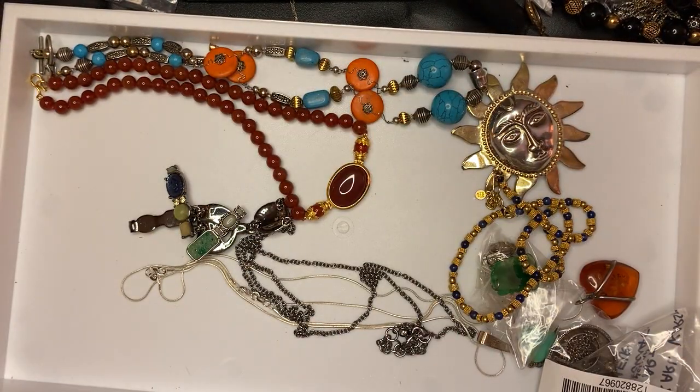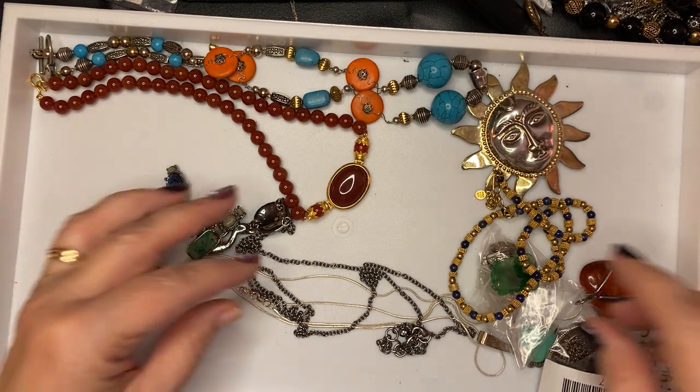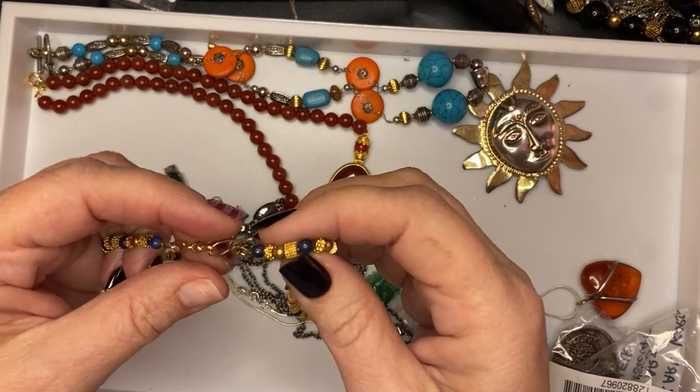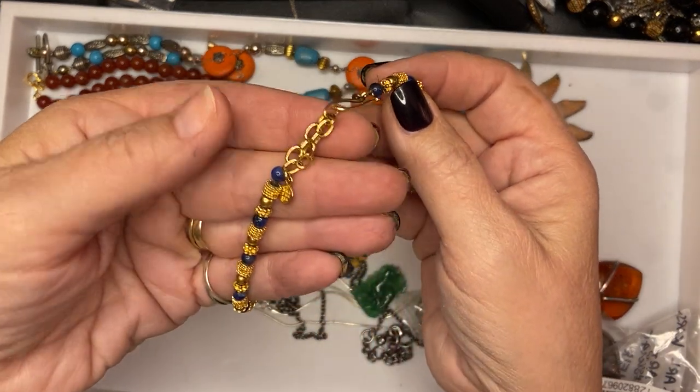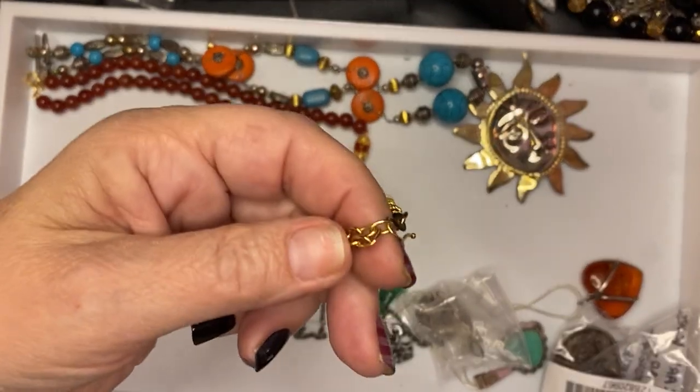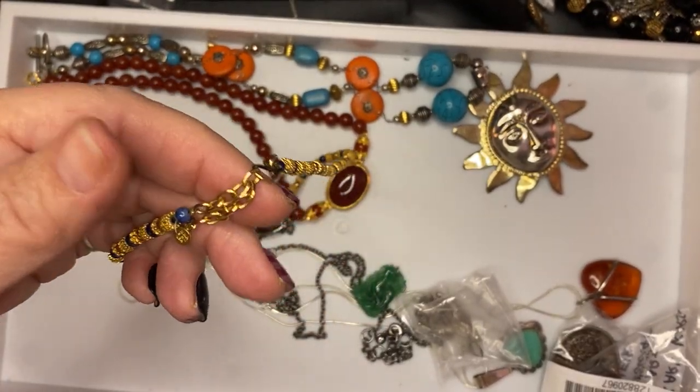I have 2 full containers. I had to stop. I was picking out such pretty things. This is a Metropolitan Museum of Art piece made in the USA. Whoops, there goes my mannequin.